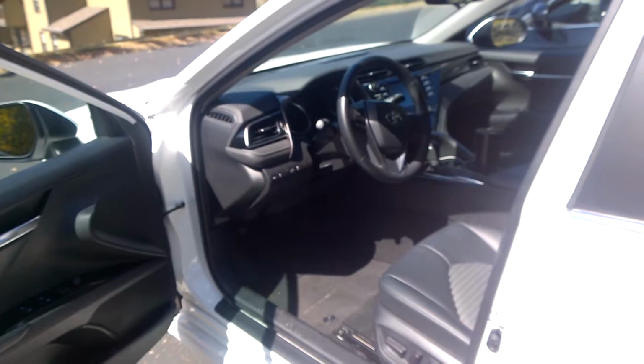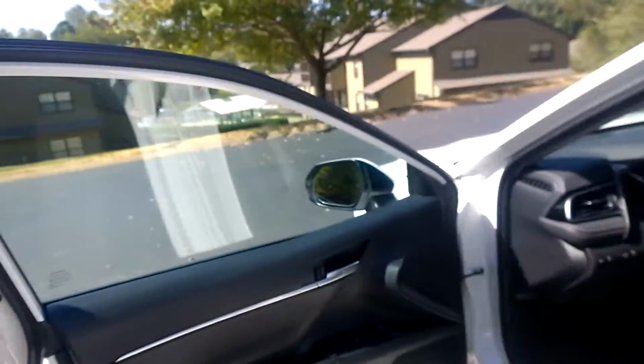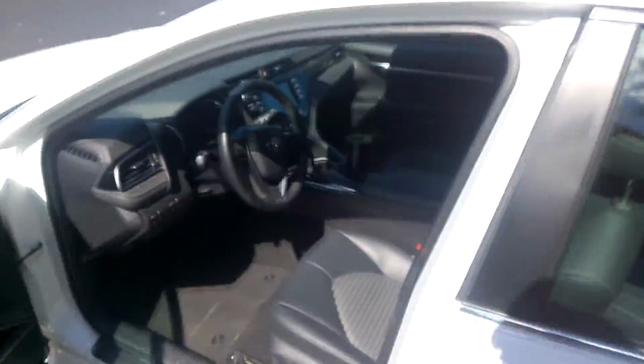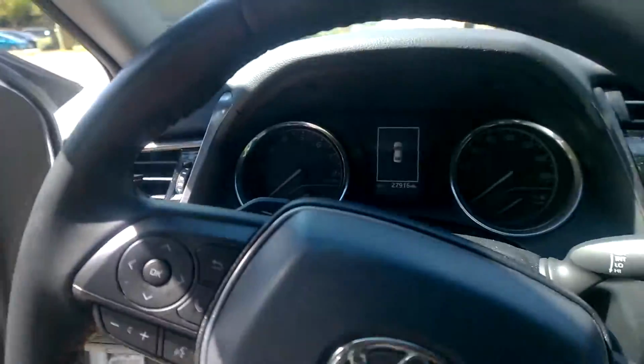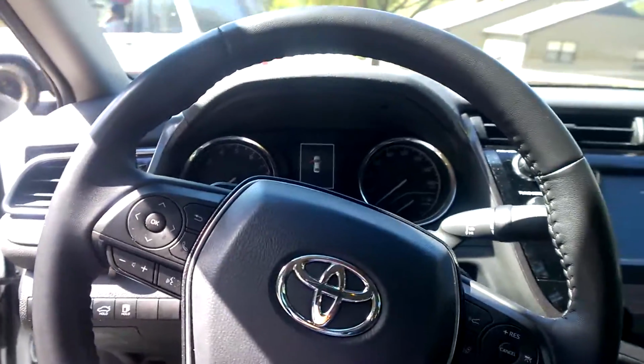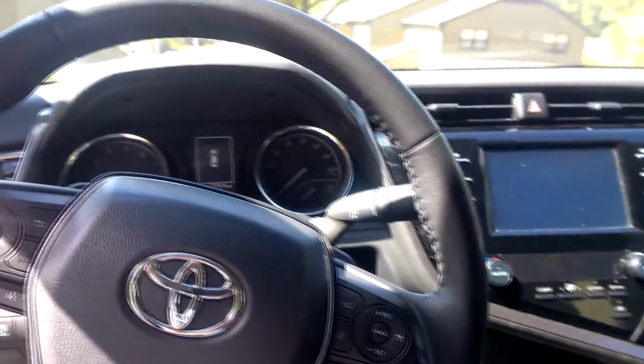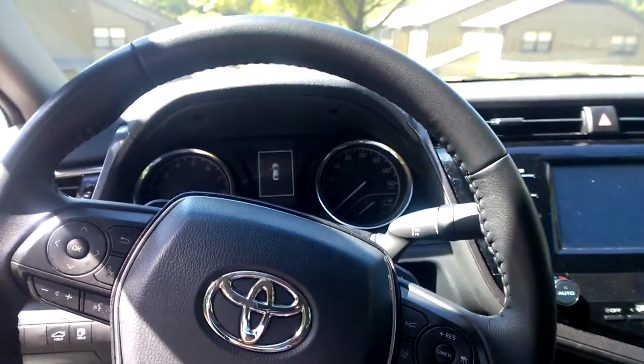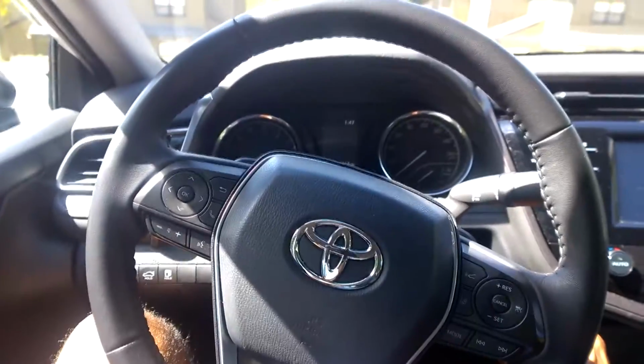So I'm not really sure if Toyota has some special type of tints or just the interior fabric they use in these cars. But I've yet to get in this car and feel like it's 120 degrees. When I had it sitting outside yesterday out in Kentucky, it wasn't hot whatsoever. So I find that pretty interesting and cool. So we're going to try to start it up.